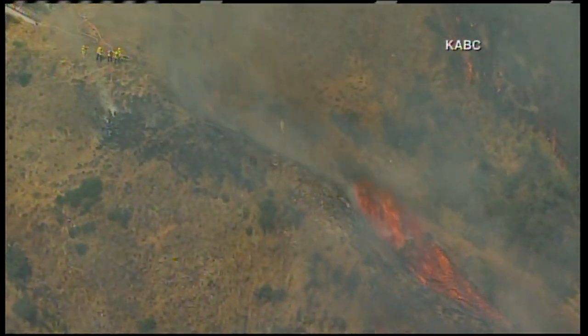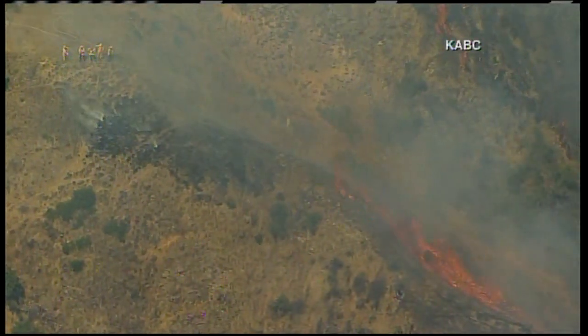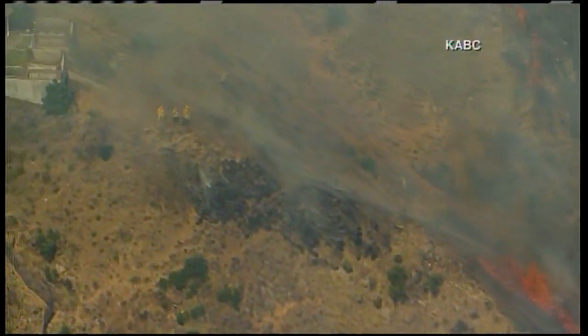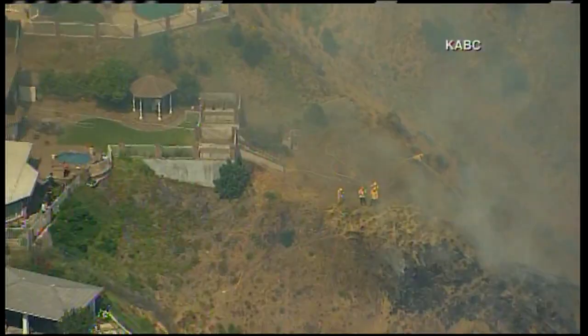But look at these brave firefighters up here with just a hand line as this flame comes marching up the hill very quickly with the wind behind it and the fuel in front of it. They're right in the line there to protect that home, and that's what they do on a daily basis. You can see not a whole lot of defensible space there. Well, a little bit. They got some brush there, but it could go into this gazebo area.